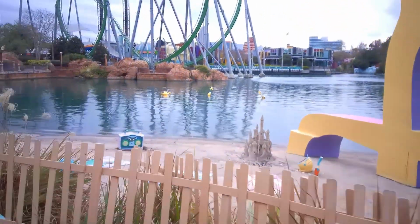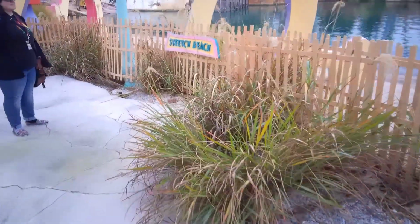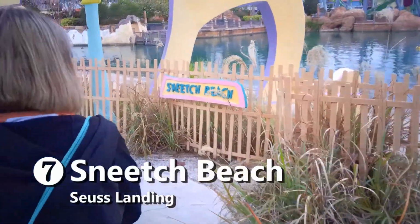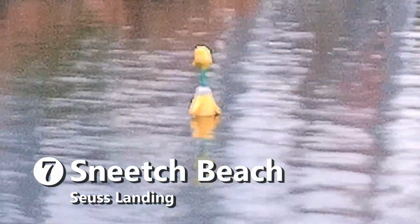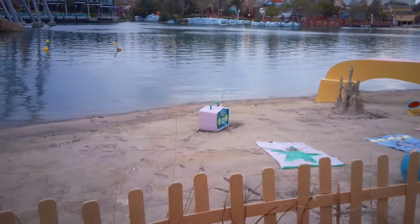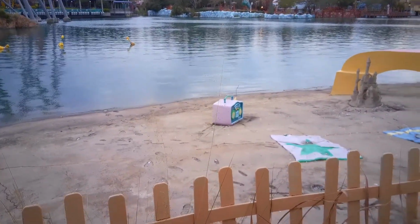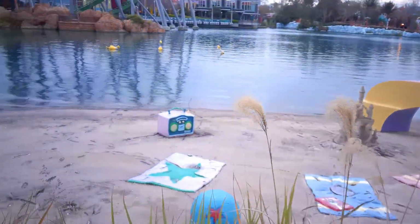Also in Seuss Landing, if you head towards the water, you may find yourself at Sneetch Beach. And on Sneetch Beach, you can see Sneetches playing in the water, you can see their towels on the beach, this cool sand castle, and if you listen closely, you can actually hear what's being played on the radio.